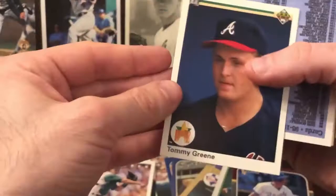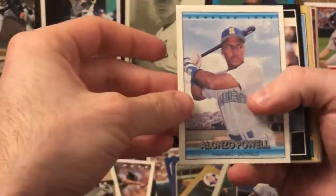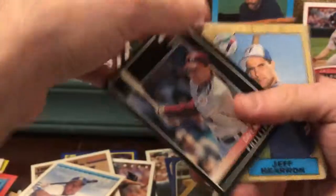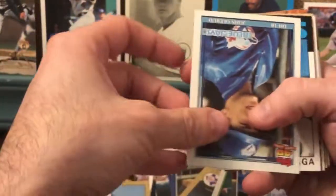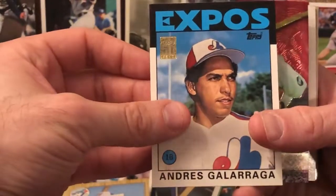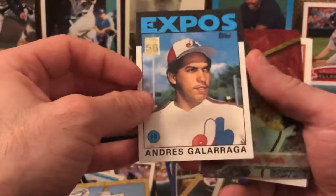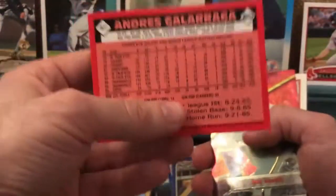All right, Tommy Greene, rookie. Eric Davis, All-Star card. Billy Pierce. I actually like the 92 Donruss. Andres Galarraga, Topps, some kind of shiny imprint on that. I like the sort of throwbacky cards.